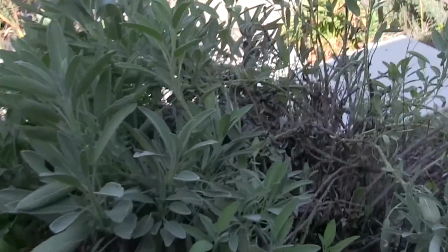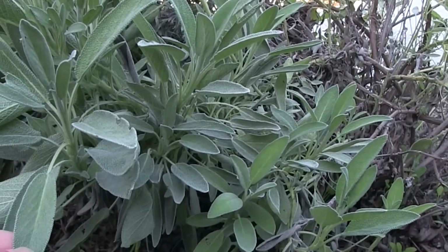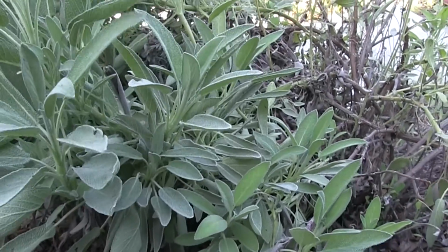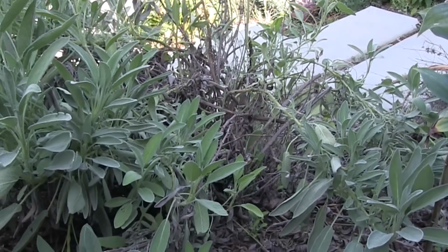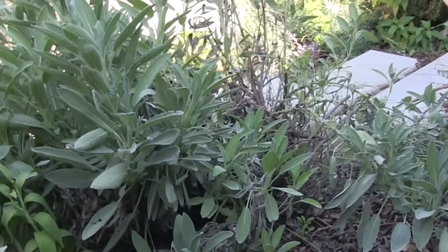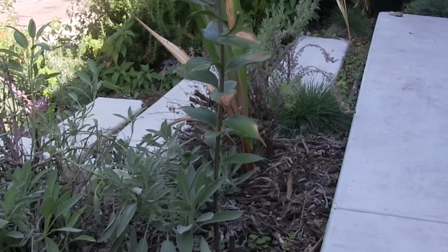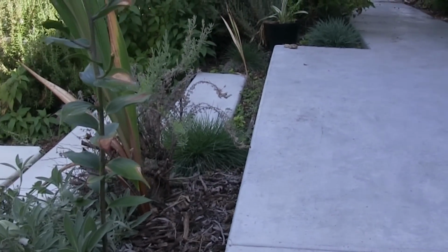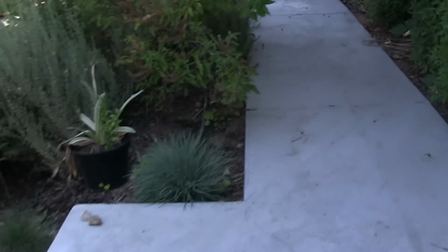Almost forgot the sage. Here's some sage. They're really good in making sausages, and you can make a sage rosemary roast chicken. Very good, very simple. So here's where that plant is in relation to the rest of the yard. And let's go in the backyard and see what other herbs are growing.